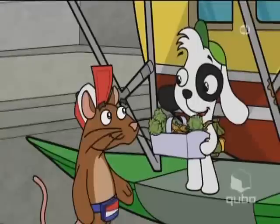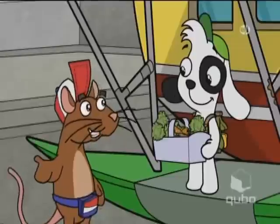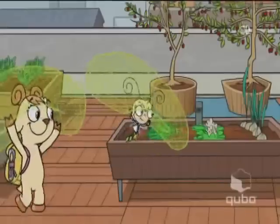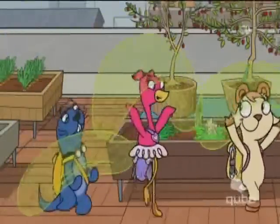Hey, I thought birds were scared of noise. How come the sound of the engine doesn't scare them? They're city birds. They hear steady noises like engines all the time. So, they get used to it. Here's the last of the bird nets. Yay! Now let's deliver the food.